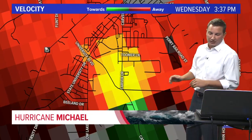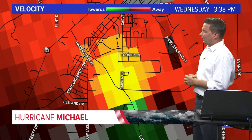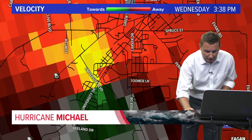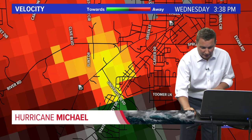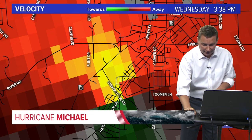So if you are watching us from that area, or you know somebody, students that are in that area, they need to get down. Hopefully that whole campus is on alert right now. There's the new scan. It has already made its way past the campus now and is maybe fluctuating a little bit in intensity, but still some of the numbers are around 100 miles per hour for the gate-to-gate shear. 123 was the highest we have seen now.